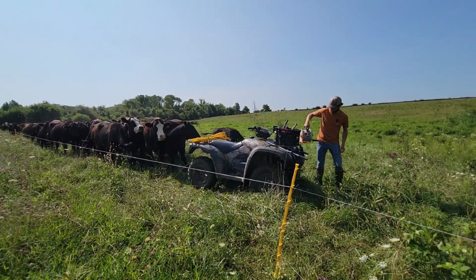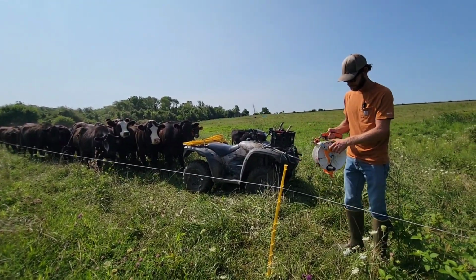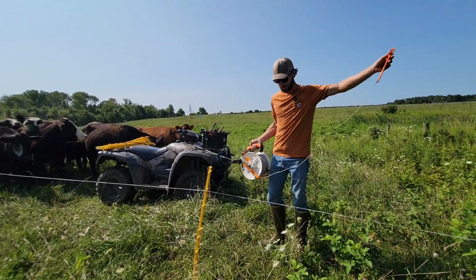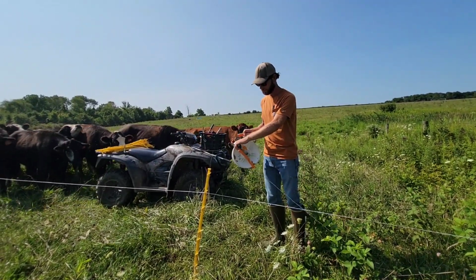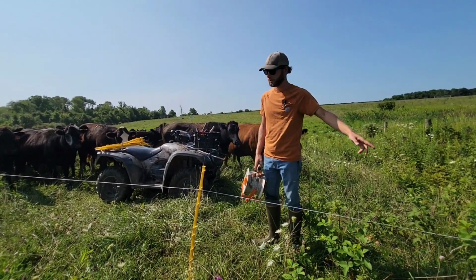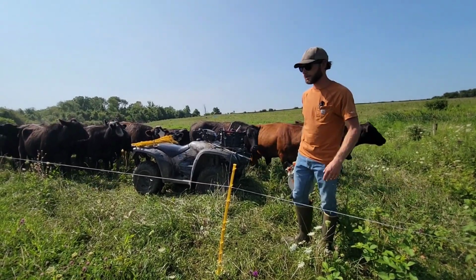And for those of you unfamiliar with the poly wire, here's one of our reels. It's a ratcheting mechanism, and you can pull out some and then reconnect the ratchet and pull it up like that. And you'll see here in a minute, I'm going to pull back this poly wire so that they can go into the next paddock here.